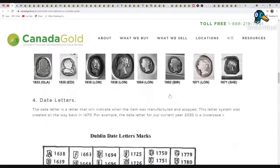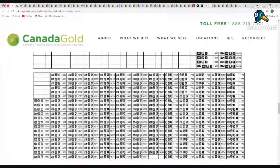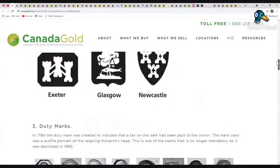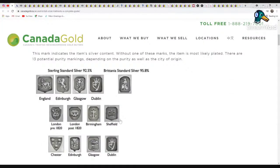And if we go down a little further, I think, no, that's not what I expected. One moment. Here is the Sheffield mark. That's the crown before it changed to being the Tudor Rose. And you can see here, these are England, Edinburgh, Glasgow, and Dublin. Also, Sheffield actually are the only assay offices that are still running to this day. And there's the Britannia 95.8 hallmark.